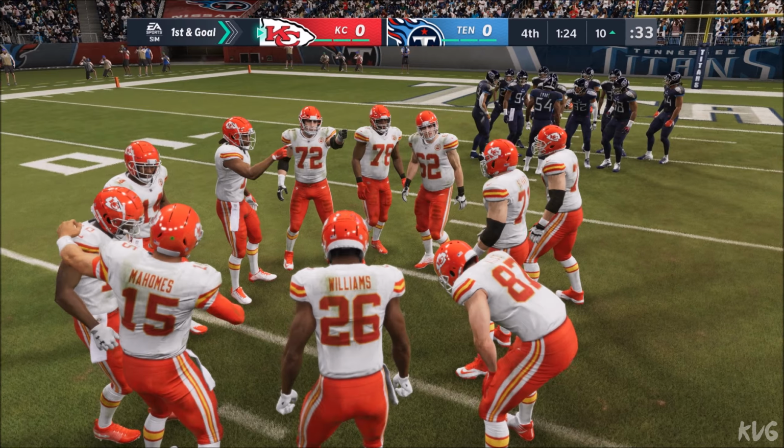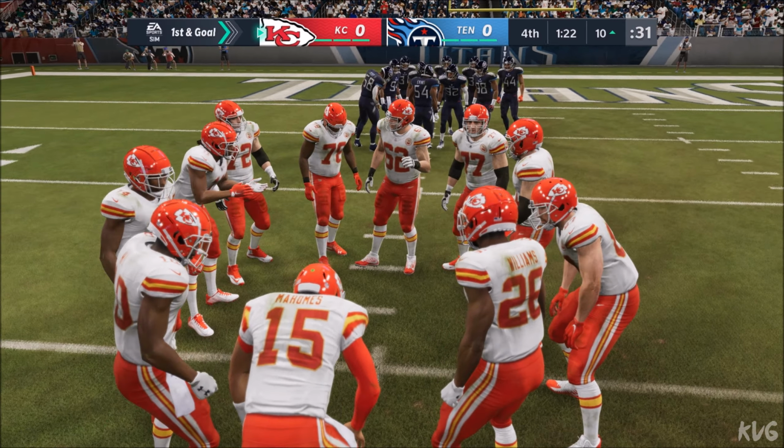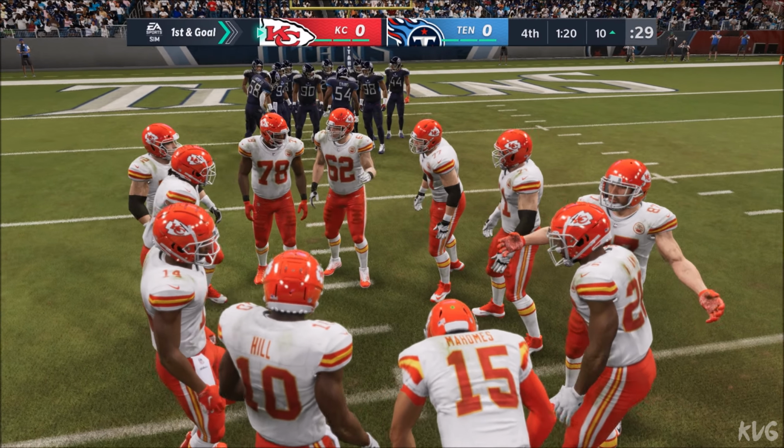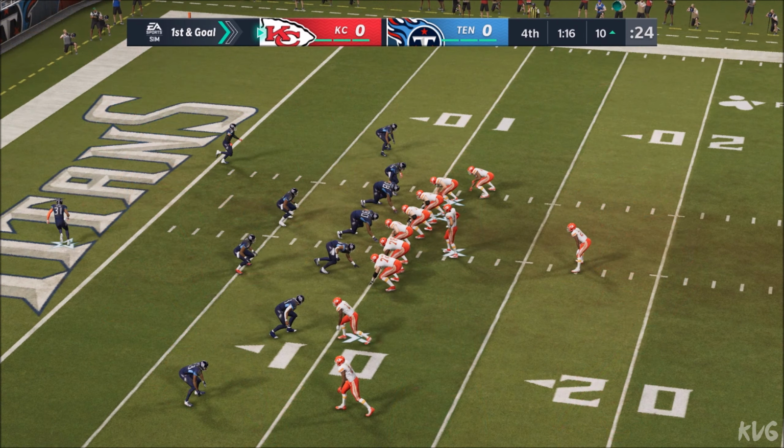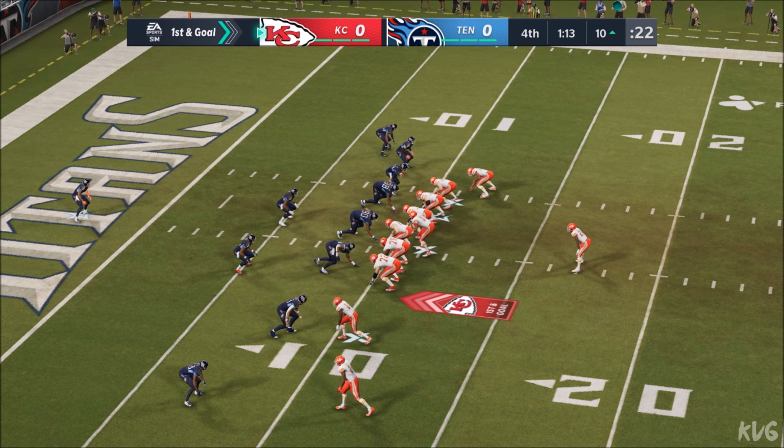And there we saw one of the downsides of blitzing during a run down, because sometimes you get out of your gaps. You don't fit the run quite as well because you're headed towards the ball carrier with abandon. From the 10, first and goal.